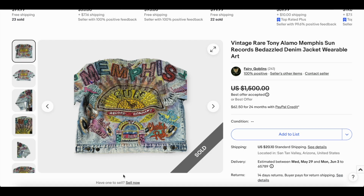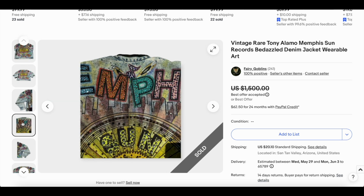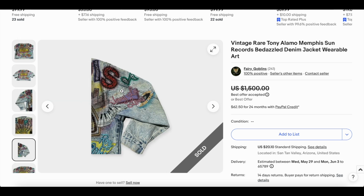All right, coming in at number 10, we have this rare vintage Tony Alamo Memphis Sun Records bedazzled denim jacket. It's not pronounced Alamo, it's more like Alamo, something like that. Anyway, this guy's crazy. If you don't know, he's the leader of a cult in the 80s, but also designed crazy bedazzled denim jackets. So here's another picture. Really cool, like a dope jacket. And Jerry Lee Lewis right there.